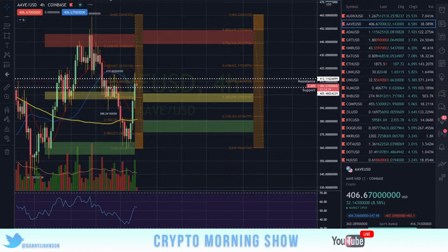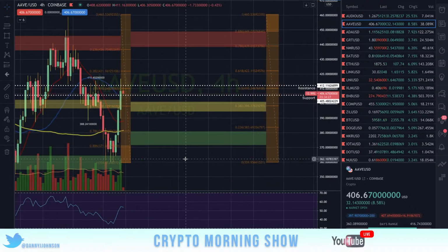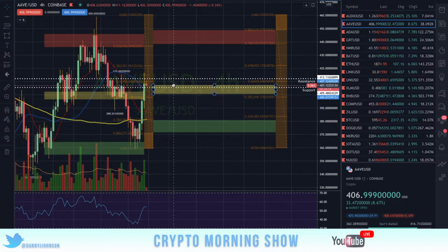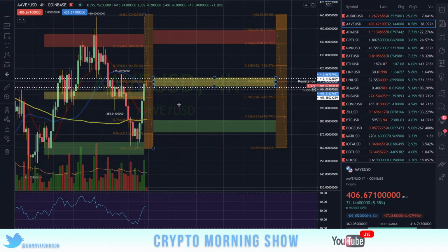We'll switch over to the 4 hour. Looks a little bit clearer that way. There we go. So let's see, did I have this one marked? Yes, this is not marked properly. Sorry about that. Let's put the 50 because that makes more sense. So we're trying to get through this 50% retracement now indicated here. Resistance at 412.116 USD, support holding at 405.48.